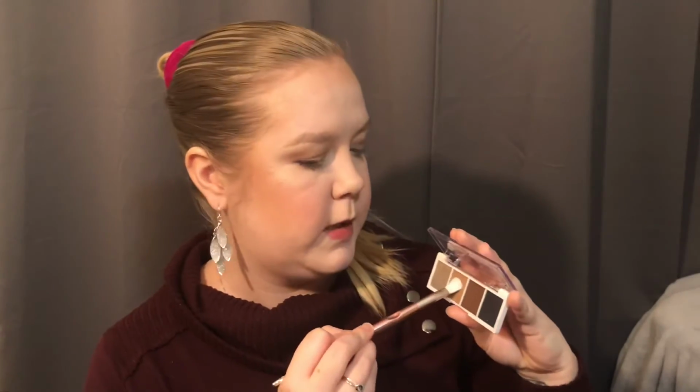Okay. I'm going to grab a very thin fluffy brush here, and I'm going to dip into just that lightest matte, and use that all along my lower lash line, leaving that tiny little bit right in front of the inner corner open. And I'm tapping into the deeper shade apparently on accident, and I'm just going to, you know what? Tap right there.